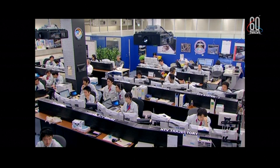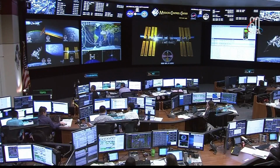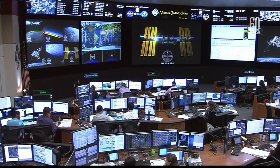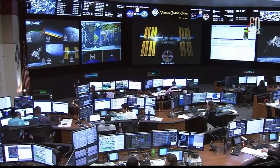Meanwhile, in orbit, Drew Feustel and Serena Auñón-Chancellor of NASA are standing by in the cupola workstation at the controls for the station's robotic arm, ready to grapple the HTV-7 cargo craft once it arrives at the capture point, just a few meters away from the International Space Station. Currently conducting exercise is ESA, or European Space Agency, astronaut Alexander Gerst. Soon he will be going over to the CUCU workstation, which provides telemetry and data from HTV as it approaches the International Space Station, and monitoring the telemetry during its approach, working hand in hand with Drew Feustel and Serena Auñón-Chancellor.